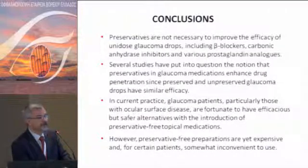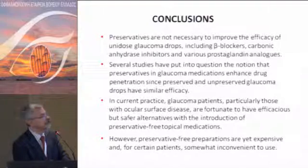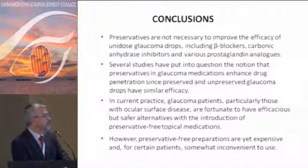So to make a long story short, preservatives are not necessary to improve the efficacy of unidose glaucoma drops, including the beta blockers, carbonic anhydrase inhibitors, and various prostaglandin analogs. And several studies have put into question the old tale that preservatives in glaucoma medications enhance drug penetration, since preserved and unpreserved glaucoma drops have similar efficacy. In current practice, glaucoma patients, particularly those with ocular surface disease, are fortunate to have efficacious but safer alternatives.